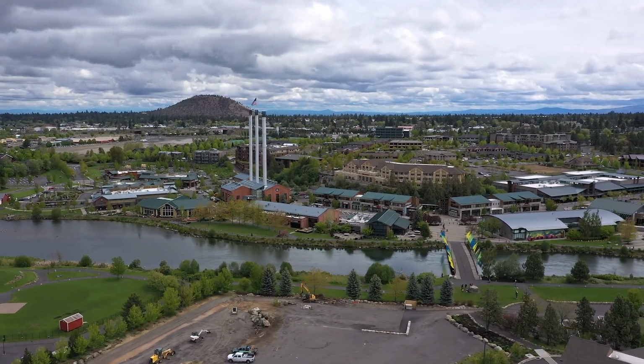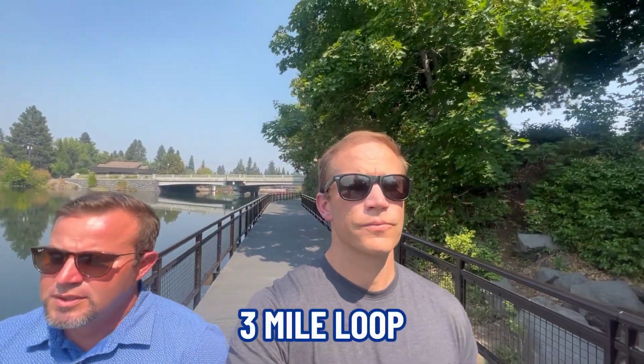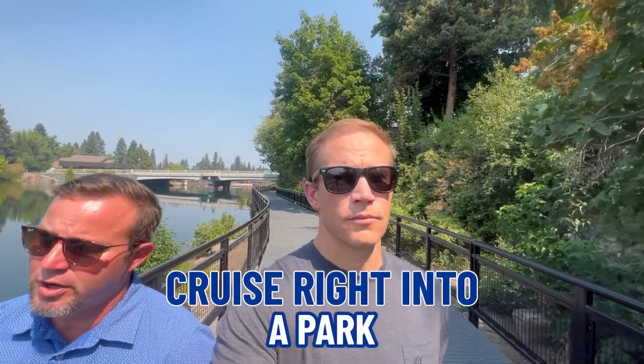I would say the only thing really like it, but quite a bit different, where you can experience this kind of nature in Bend would be the river trail, which is all part of the Deschutes River here. So this is the big Deschutes River. The river trail is a 3 mile loop down near the old mill district, which is close to here. You can get there just walking through a couple of the neighborhoods, and you're able to get out of your car and literally cruise right into a park. You can be downtown or in the park or right on the river with the rapids.